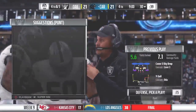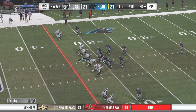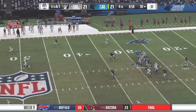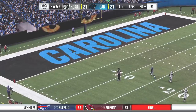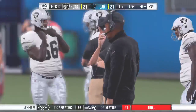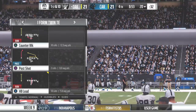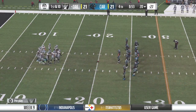And we're back now in Charlotte. All even as we get ready to start the 4th. Here's Michael Pilardi now, as he's on to punt for Carolina. He steps into this one, and this is a rocket. And this one hits at the 3 and then bounds into the end zone for a touchback. And now Oakland ready to take the field.